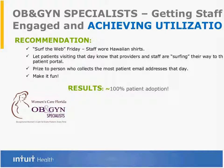So here's a great client example from one of our clients. I think it's a real-life success story. OBGYN specialists, which is a 13-provider practice in Orlando, Florida. And they believe they have nearly all of their patients registered and using their patient portal. That's about 35,000 patients.